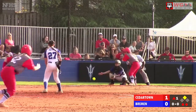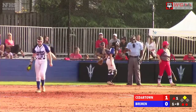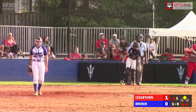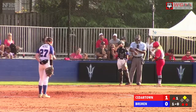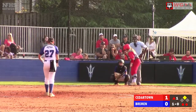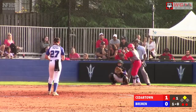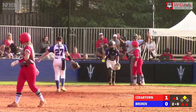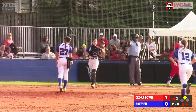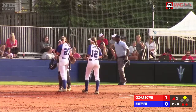Pitch on the way to Arp. That was taken in the dirt, ball 1. Emmy, of course, worked a 3-up, 3-down top of the first inning, thanks to some excellent defensive play by the Lady Dogs. Pitch on the way. That one's going to be in the dirt as well. Ball 2, and the catcher, Zoe Cook, is going to have a quick conference. Peyton Terrell.